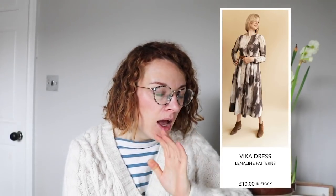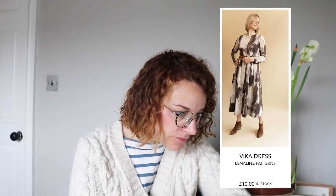Right, last but definitely not least, we've got the Vika Dress from Lenoline Patterns. This comes in sizes 8 to 18. I included this because I thought this was a really lovely dress that's quite a classic shape, but it's got interesting details which you don't see that often. So it's essentially your classic fit and flare dress. It's got bust darts, waist darts, quite fitted on the bodice, with a waist seam.